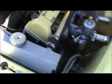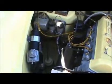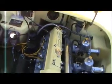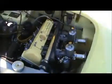And what does the car weigh? 1,250 pounds. So it is in fact a high performance car. Oh, not by today's standards. It's about like a Toyota Corolla.